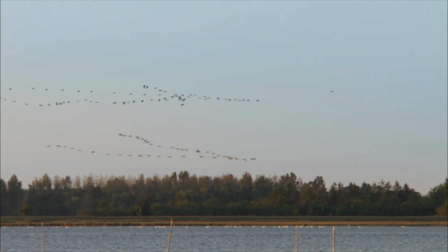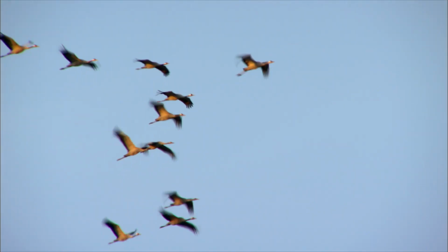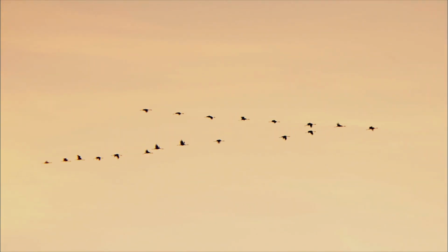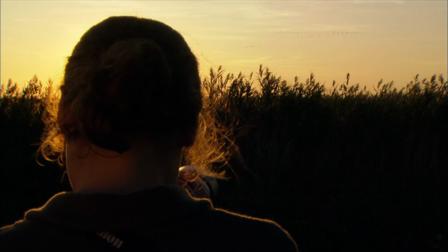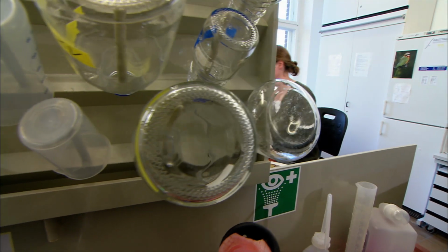They find their way thanks to an internal compass that is aligned with the magnetic fields of the Earth. Cranes have got this typical group formation. It really looks like an arrow when they fly. Every time I see them, I have to think of our highways and all the accidents that happen there. And in the sky, we have hundreds and thousands of cranes flying and they never ever collide with each other.